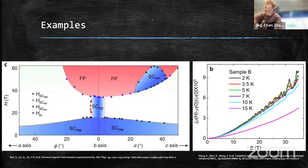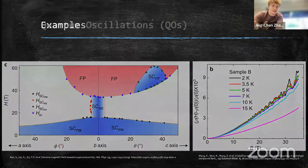Quick question. Is that like Bloch oscillation or some other oscillations? What's the terminology here? Yeah, this is Shubnikov-de Haas. I'll talk about this later. If you see it in magnetic susceptibility, it's going to be de Haas-van Alphen. But it's the same idea. It's always related to Landau levels.